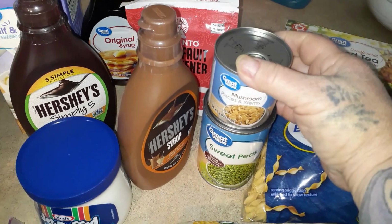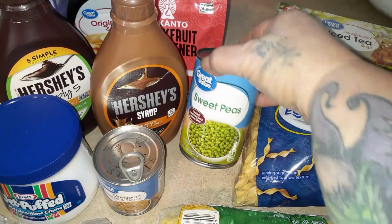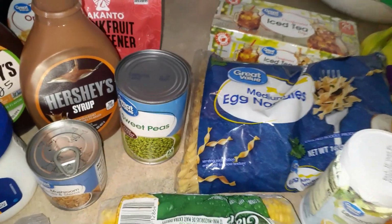Now the mushrooms, I can't remember what they go in. I have one in the cabinet, but then I need to replace it. The sweet peas, they go in my tuna casserole, as do the noodles. So noodles are for tuna casserole and broccoli and noodles.